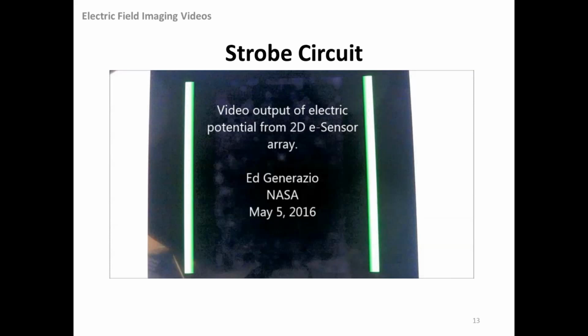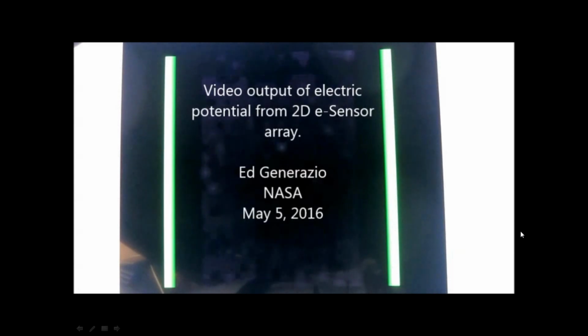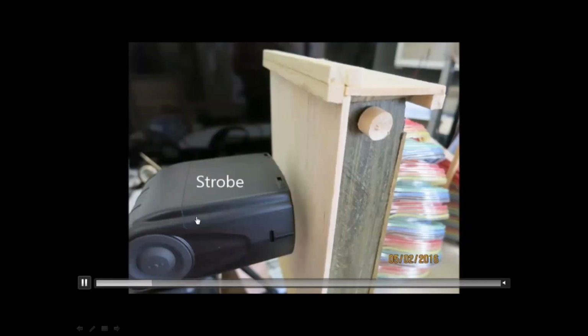Can we see the electric potential of an electronic circuit inside of a container and look at the potential variations inside that container? Look at where the potential variations are occurring inside the container on the electric circuit, and we do that remotely. So we're going to show the video of imaging a strobe circuit, which is a camera strobe. This is the camera strobe here.